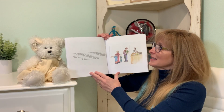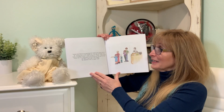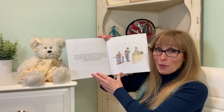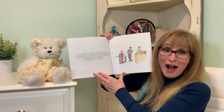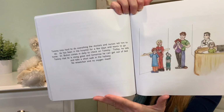Dr. Button comes in daily to check on Tommy. Today, he tells him that he is doing great, and tomorrow he can get out of bed for a short walk in the hallway with no wheelchair and no oxygen mask. Woohoo!